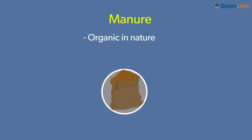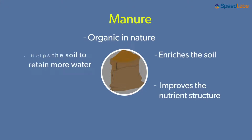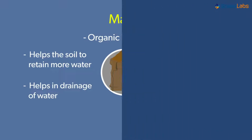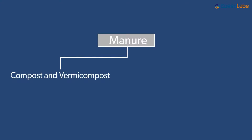This decomposed material then enriches the soil. It improves the nutrient structure, helps the soil to retain more water, and also helps in drainage of water. Do you know that there are two main types of manure based on their components? Yes, one is called the compost and the vermicompost, while the second one is known as the green manure.